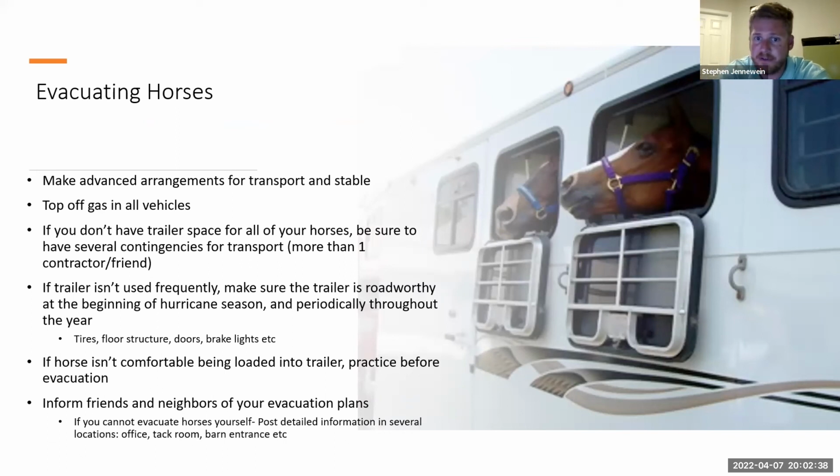Friends are great. If you have friends with trailers, especially if you have more trailer space than horses. Otherwise, make sure you have a contractor, several contingencies, to make sure that you've called the first 3 people on your phone to transport your horses and they'll say, I can't do it. Make sure you have contingencies.